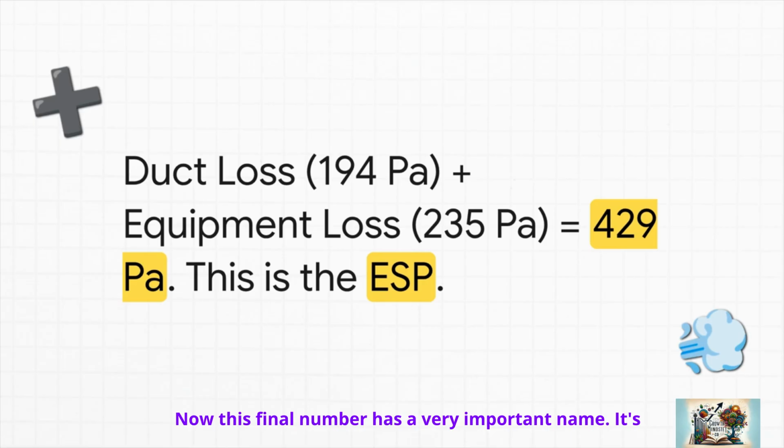Now this final number has a very important name. It's called the external static pressure, or ESP. It is the grand total of all the resistance that the fan has to overcome. And this is the number an engineer takes to a catalog to pick out the perfect fan for the job.